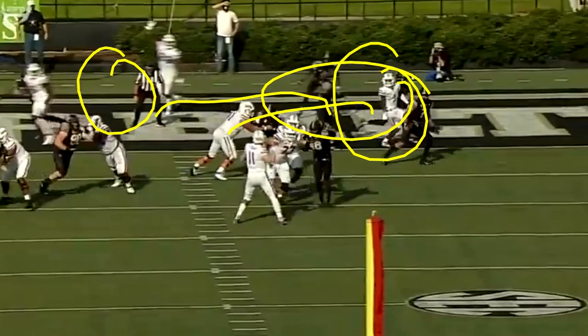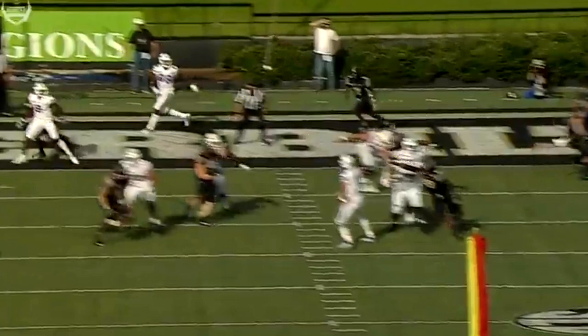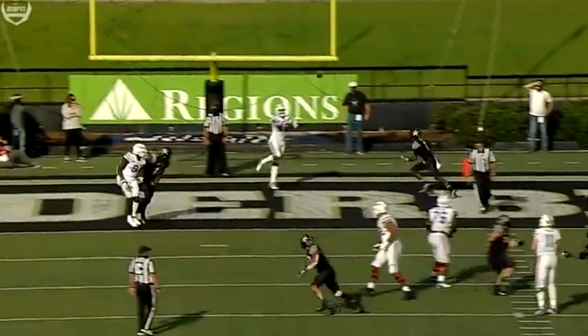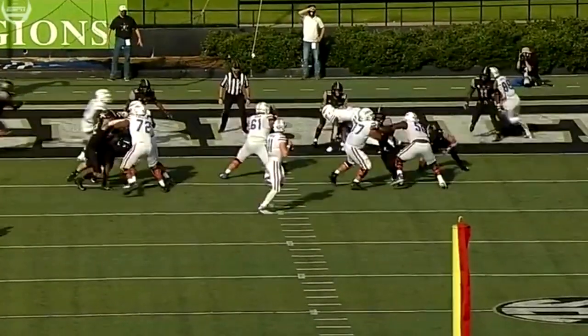And then finally, right at the end, comes on to the last one because they wound up double covering Tony on the mesh. They lose contact with Gamble. And what you wind up getting is a nice Florida touchdown. This is great coverage by Vanderbilt, really all the way across the board.